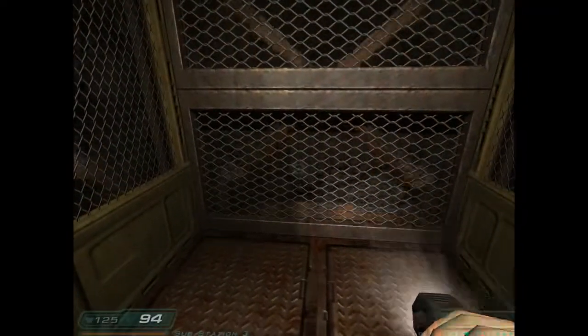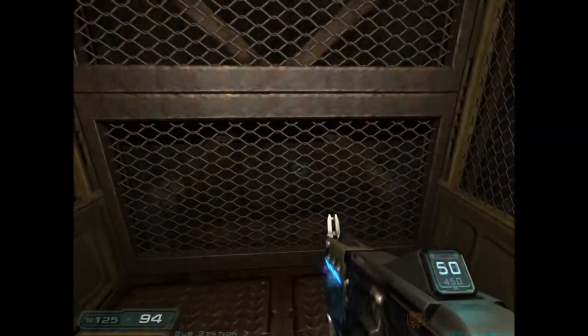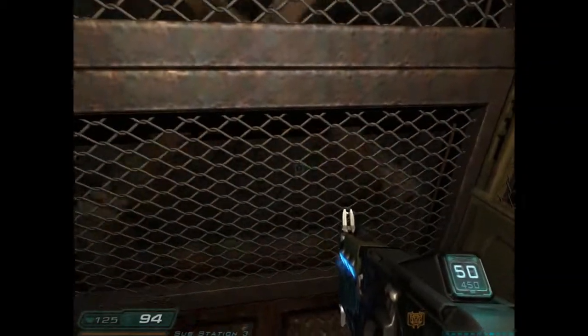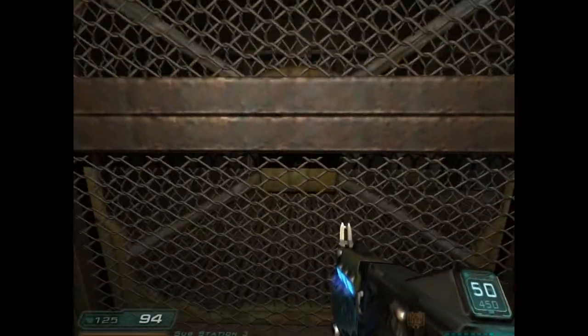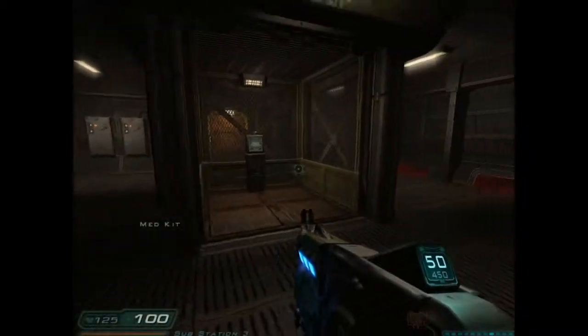Well, welcome everyone back to the journey. We left off going down this elevator and found a plasma gun, a plasma rifle. It's glowy and so pretty. Of course, the one seen in 2016 looks a whole lot more impressive.